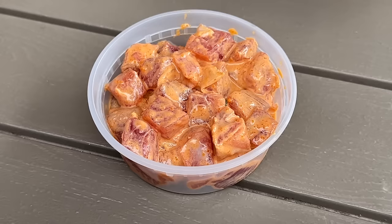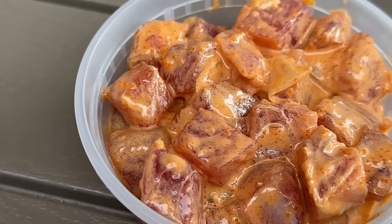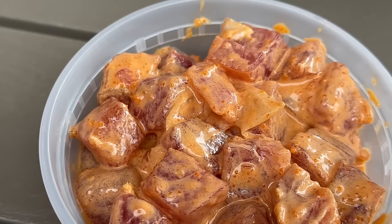This one is the spicy ahi. It's basically just a spicy mayo type of situation. I can't get over the texture of the fish. It's just so buttery smooth. You barely have to chew at all. Even my grandma, who doesn't have teeth, can eat this. This one is very different. It's creamy. There's also masago in here, so you get the little texture of the fish roe. And it's actually not very spicy at all.